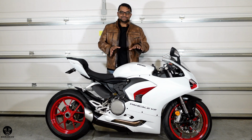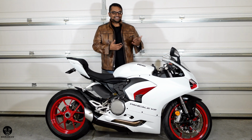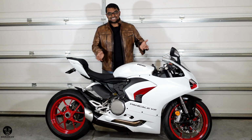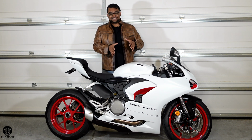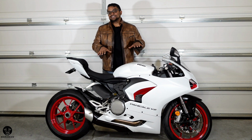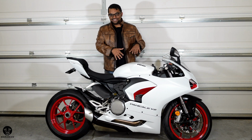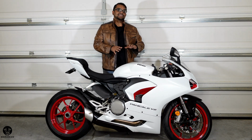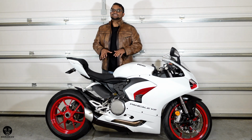So the Panigale V2 comes in two colors. Of course, you have the Ducati red, and the second color is what they call the white Rosso livery. This is it. And the cool part about this is you get red wheels. There's a good contrast with the red wheels, the white paint, and they have like little red inserts throughout the bike. Ducati claims this can do 0 to 60 in 2.8 seconds.